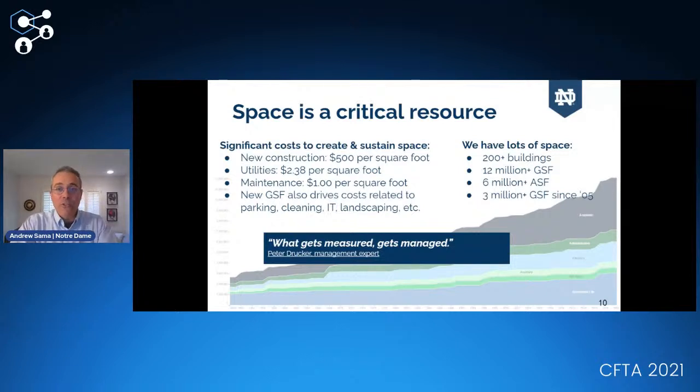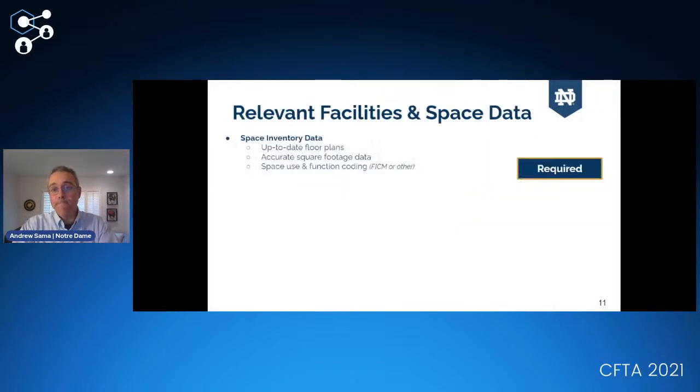With any important resource, if we're going to manage it well, we've got to measure it. So my first question was, what data is going to be most effective in helping us measure space as it relates to the impact of remote work? Now, I imagine that a lot of this is going to seem very obvious, but I thought it was helpful to list it all out in one place.